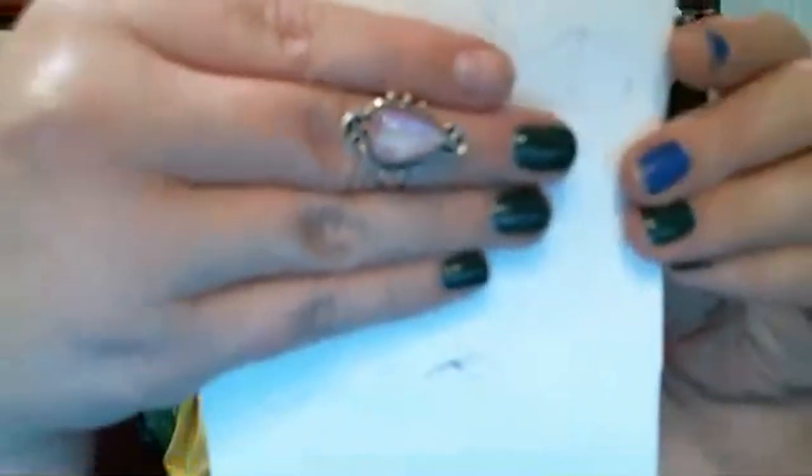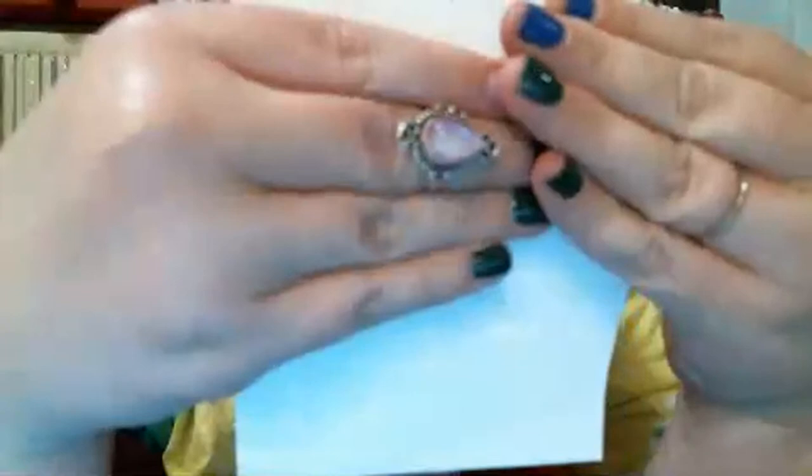False readings. So this right here is a pink moonstone. It's stunningly, absolutely, positively gorgeous. It's a pink stone with a blue flash. Let me see why it's not focusing. It's probably me. But let me give you the size. It's a size 7-ish. It's a loose 7. There it is.